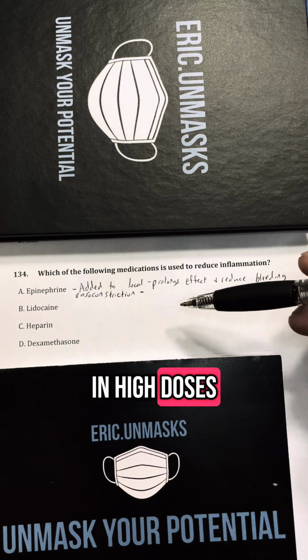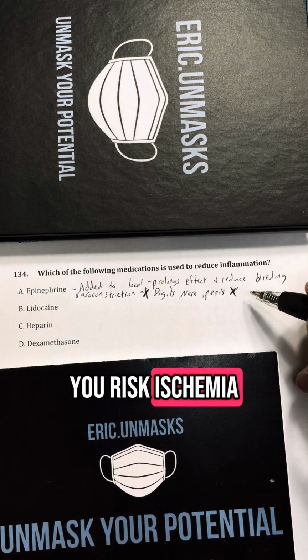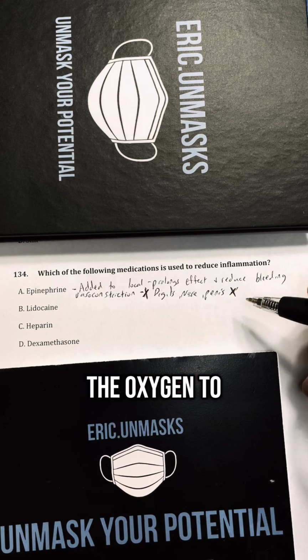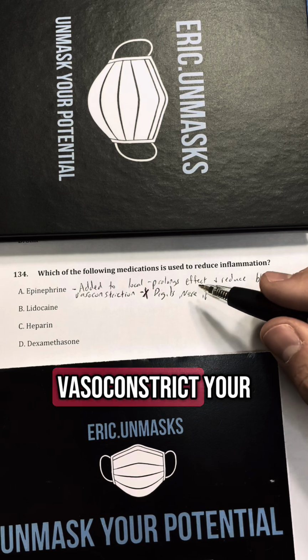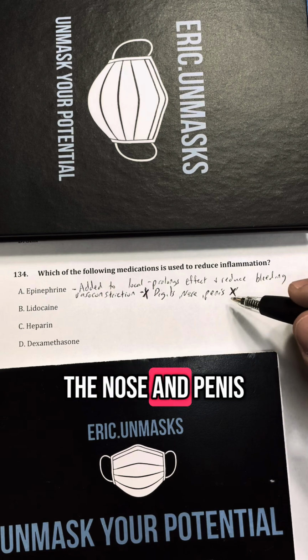bleeding. In high doses or in the wrong locations, such as extremities, you risk ischemia, which is you're vasoconstricting it so tight to the place that needs blood flow to get the oxygen to those places. So ischemia is a lack of oxygen from the lack of blood flow. You don't want to vasoconstrict your digits like your fingers and your toes, and you don't want to do it in your nose and your penis.